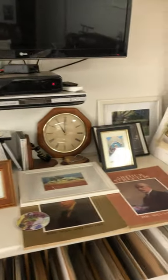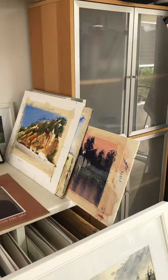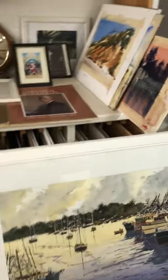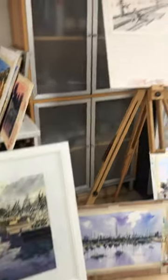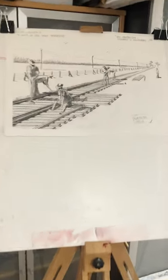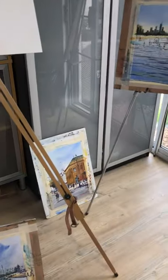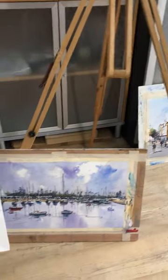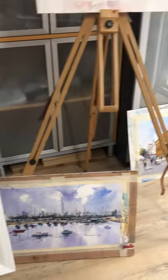I also have works here which are in various stages of development, from finished pieces to drawing sketches and also demonstration pieces for the workshops and the classes that I'm involved in. As you can see, they're at all various stages.